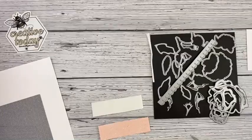So what I want to share today are some projects that are retiring. They're on our last chance list. I am going to showcase two things: the Playful Alphabet dies and the Prize Peony bundle. That will appear in our brand new catalog, but it won't be at the bundled price. So if you're interested in it, and it's beautiful, you want to get it now because you can get it at 10% off.